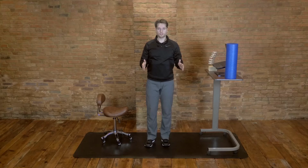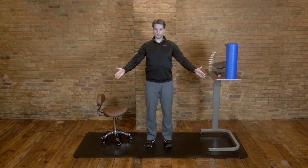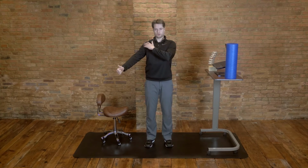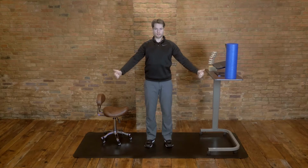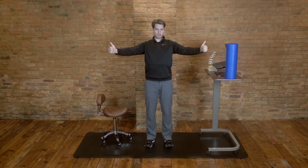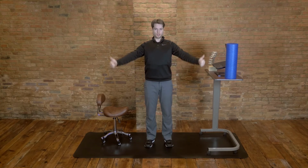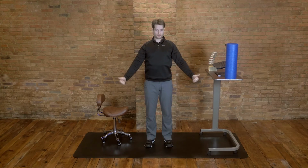When you do elevate your arms, keep your hands about a yardstick apart from each other and your thumbs pointed up. This is going to slightly externally rotate your shoulders and keep the movement in the scaption plane, which is going to decrease the amount of rubbing in the joint during movements. And you can remember this by thinking thumbs up to shoulder health.